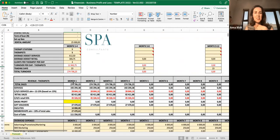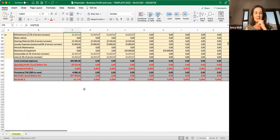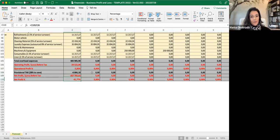So I want to go back to 8, or maybe let's do 7 clients per day. We went up to the 640,000, right? So now everything else would have been escalated a little bit, so our overhead expenses would have gone up, but the operating profit or loss before tax is now at minus 3%.